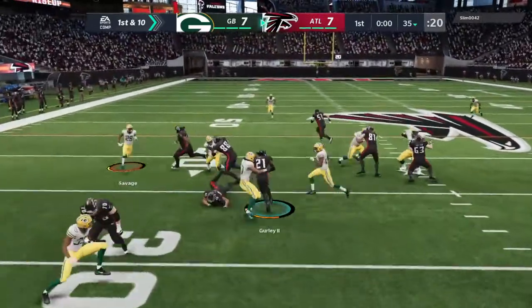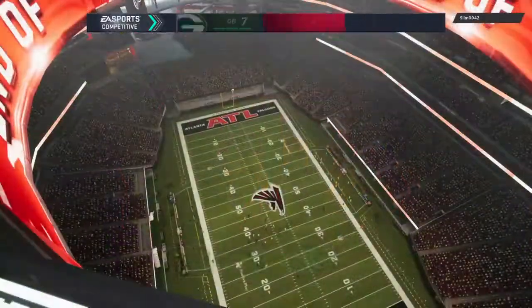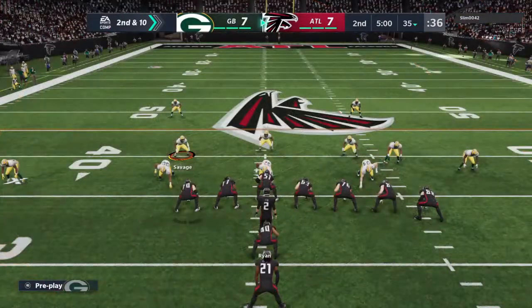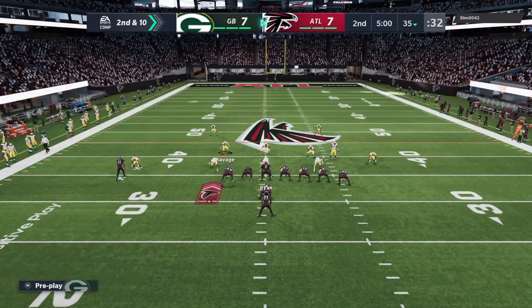On 1st down, it's Gurley. And he'll get nothing there. Stopped right at the line as that will wind us down to the end of this first quarter of play. Back now in Atlanta, 2nd quarter action. The Falcons with the football as they've got it with a 2nd and 10.